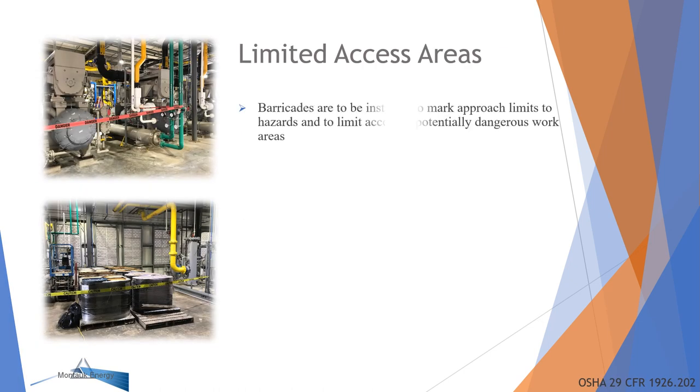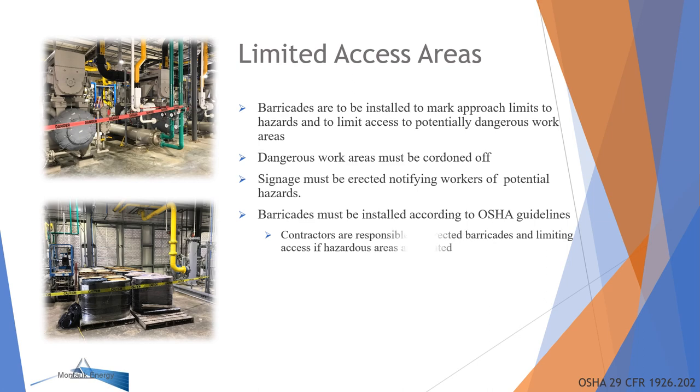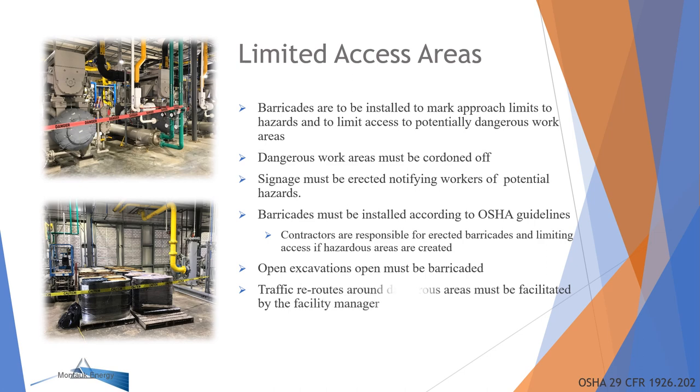Barricades may be installed to limit access to areas that are potentially dangerous. All dangerous work areas must be cordoned off with barricades or danger tape to warn workers. The barricade must have an attached sign notifying workers of the hazards within the barricaded areas, and all barricades must be installed according to OSHA guidelines and at the direction of Montauk Energy or the landfill host.